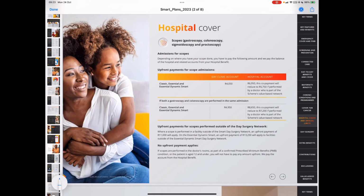There are also co-payments for things like scopes, gastroscopies, colonoscopies, etc. Day clinic, 4,050. In hospital, 6,950. And it can be reduced if the doctor is part of a scheme's value-based network. And then if you do a gastroscopy and a colonoscopy at the same time, you don't pay two co-payments. It becomes 4,950, 8,650 in hospital, or 7,200 if the doctor is part of the value-based network. Also take note that if it's done outside of the network, there will be an additional co-payment of 11,000, and 13,250 on the Essential Dynamic Smart plan. They have no co-payment if it is done in a doctor's room or if the patient is 12 or under.